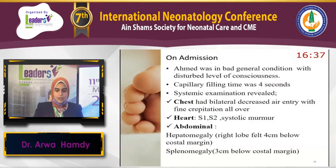On admission, he had very bad general condition with disturbed level of consciousness. His capillary filling time was 4 seconds. Systemic examination revealed chest was bilateral decreased air entry with fine crepitations all over. His heart, S1 and S2 were normally heard with systolic murmur. Abdominal examination showed hepatomegaly, splenomegaly.